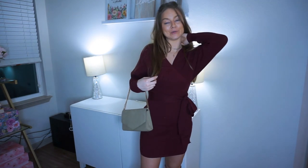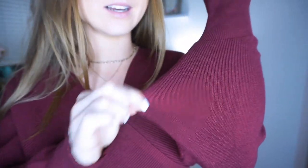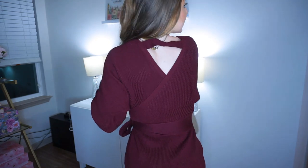All right, this next outfit is one of my go-tos. I have this sweater dress in 3 different colors. I absolutely love it. It's so comfortable, it's so warm, and it's super flattering, and it comes in a ton of different colors. So it is a wrap style dress, and then it has a tie right here, so you can cinch your waist, it's super flattering. It's a nice ribbed, stretchy sweater material. This is what the back looks like.